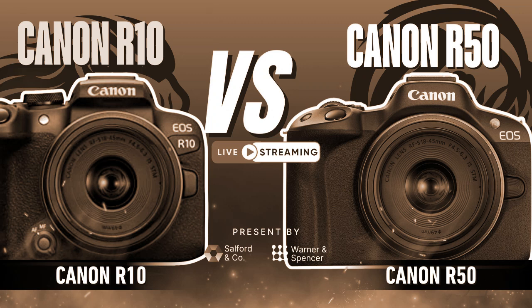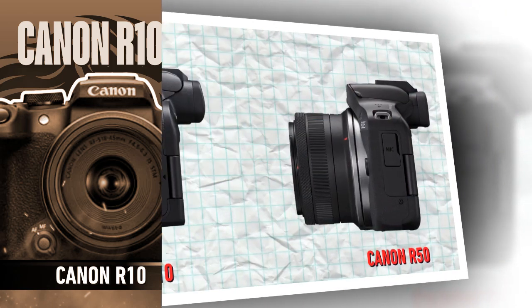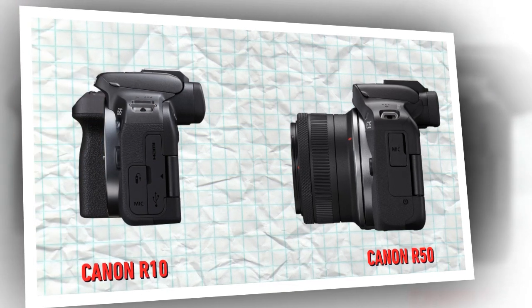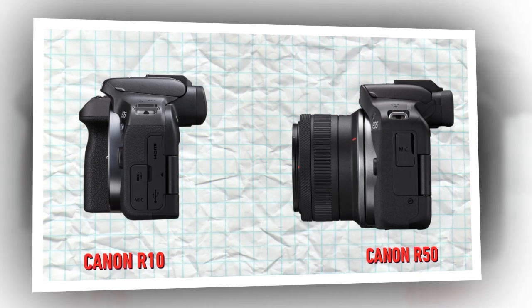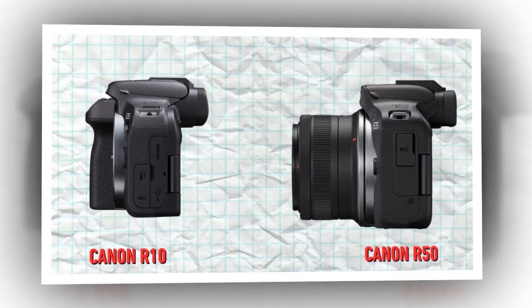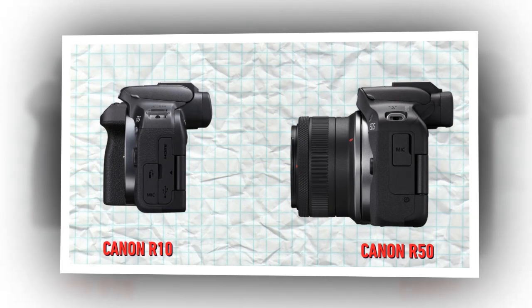Lens breathing is that slight, distracting shift in focus you sometimes see when you zoom in or out on a lens while filming. It kind of makes the viewer feel a little seasick. It does. And because the R50 is the newer body, Canon programmed it to digitally correct for this breathing effect with supported lenses. So you get much cleaner, more professional-looking video transitions. A feature that is completely absent on the R10.